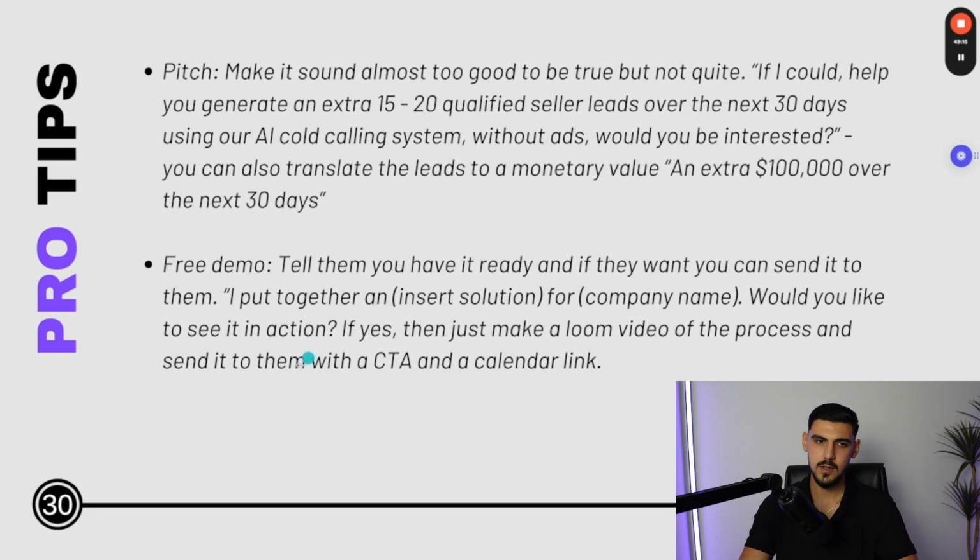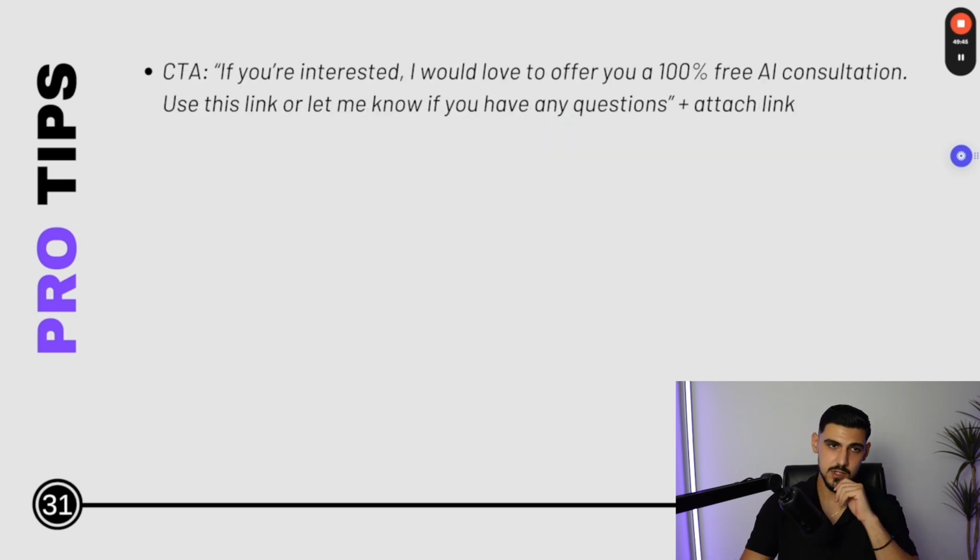with a call to action and a calendar link. And most times, guys, it could just be a Miro board where you show them how the flow will work, or you give them an example. You don't necessarily have to develop the entire solution beforehand. There's no point in doing that. Just give them an understanding of how it would work and what kind of value you can deliver to them. But personally, I've tested both approaches, both work. But I like the idea of focusing more on selling the call rather than my own solution at this point.